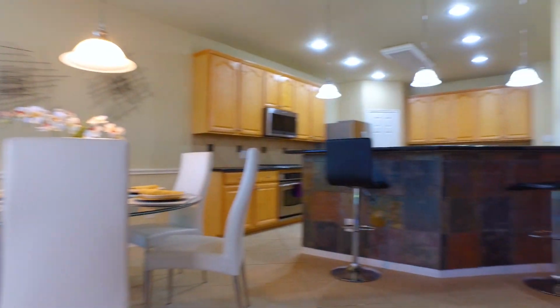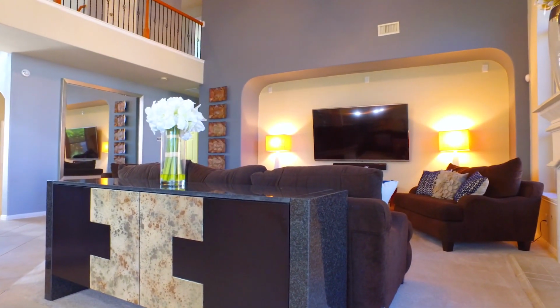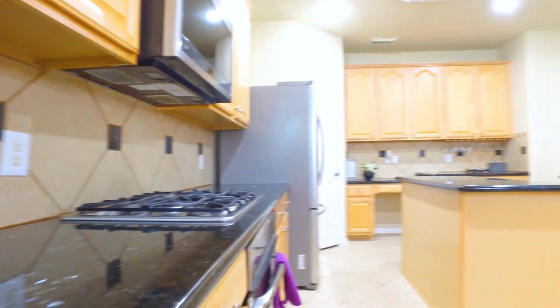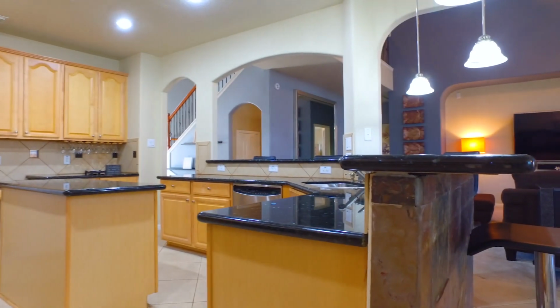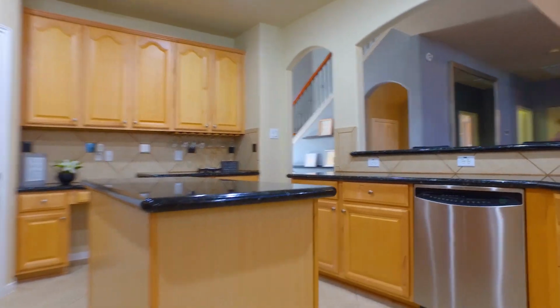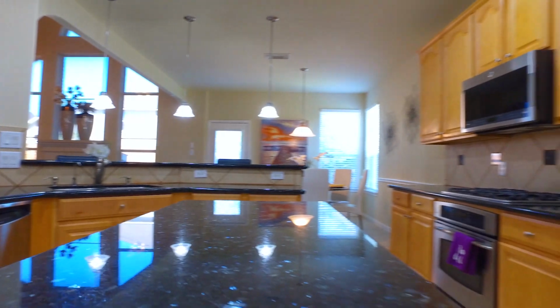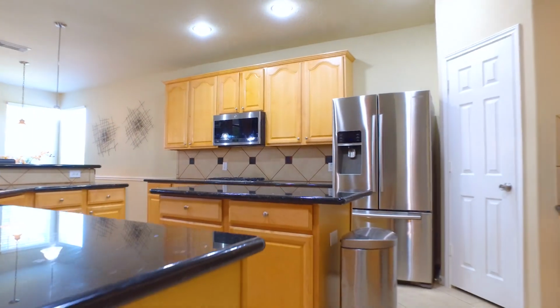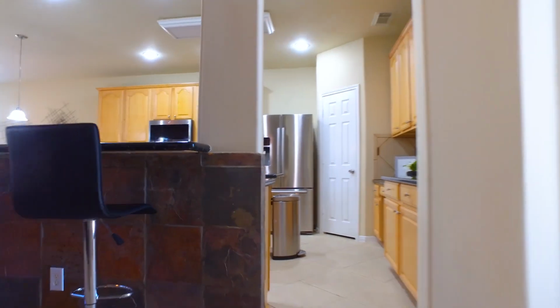Look at how big the breakfast nook. That slate tile is gorgeous on the additional dine-up bar. In the kitchen, you're going to find stainless steel appliances, dark granite countertops, a beautiful backsplash, lots of cabinets, tons of prep space, and a center island. It's all connected to the family room, the breakfast nook, the perfect place to keep conversations going with the family.